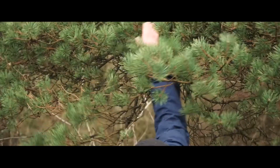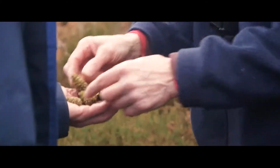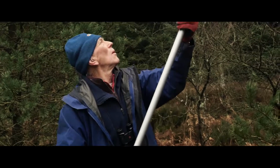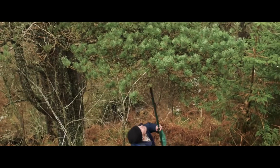If you went back 10,000 years, then we would just be coming to the end of the Ice Age, and tree species colonised the land after the retreat of the ice. And the first trees to colonise were ones that can seed quite quickly, so birch and rowan and also pine. Most of Britain would have been covered in natural forest.